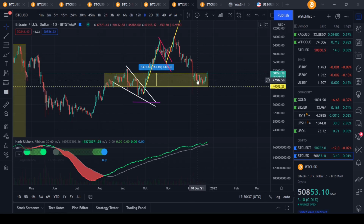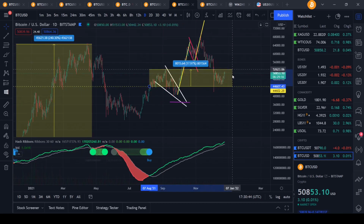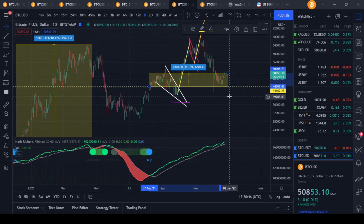But overall the daily closes were not below our buy. So ever since our buy, we're still in the green, even though we had a big reduction in our gain, but we are still up 14% on our spot buy.